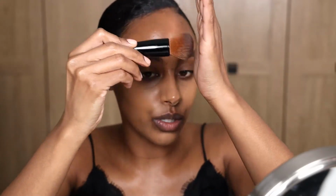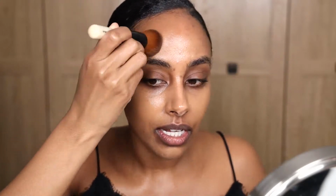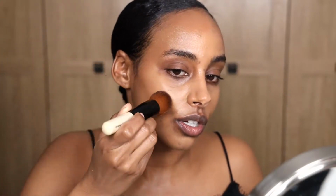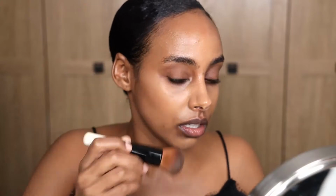I do like this brush because it's quite dense. This is also from Bobbi. So I can pack it into the skin to get a good amount of coverage. You see that? It's already starting to look even more like skin. Okay. Take a little bit more.